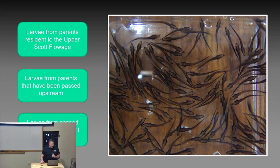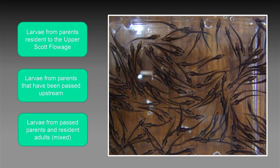We also have larvae that can come from parents that have been passed upstream. So these are larvae that come from two passed fish, right? Somehow they found each other, like this wonderful couple here, and married for so long. They found each other, the Menominee River, right? And they produced offspring. And then this final group is you could have a mixed parentage, right? So you could have larvae from passed adults to the resident adults. So those are the three possibilities.